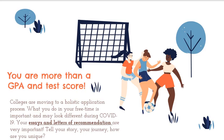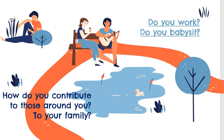You are more than a GPA and a test score. Colleges are moving to a holistic approach. As we talked about with letters of recommendation, we want you to tell your story, share your journey, and share how you're unique. Be as vulnerable and transparent as you're comfortable being. So, what else do you do? It's really important, this holistic process.